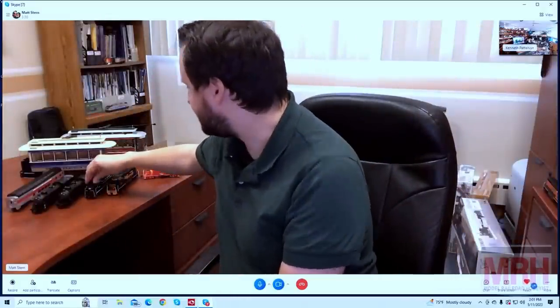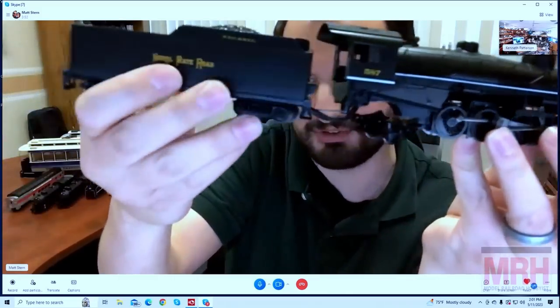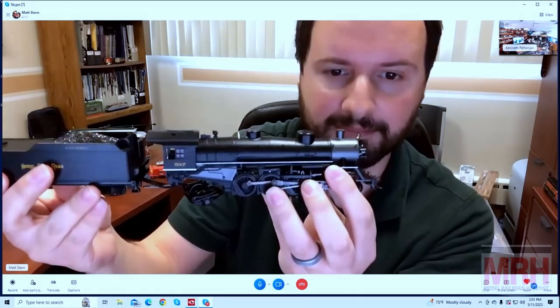And then we also have some new 282 Mikados. We have two over here you can see. I've got one up here, which I'll bring a little bit closer to the camera. This is really a fantastic model. I love the way the detail looks on this. I think this is going to be hugely popular. These are DCC ready with an NMRA 8-pin plug. And they're just fantastic looking models. They have working lighting. They have metal drivers. And this one here I particularly like because this is based on a locomotive which actually ran in excursion service after the steam era. Very cool.